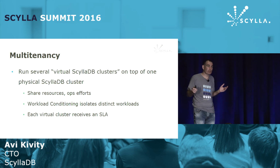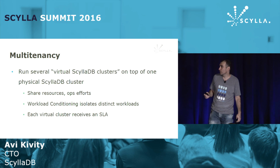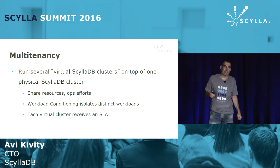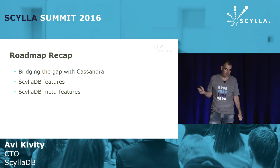And now when you do operations, you do them only on the physical cluster. So if you need to add nodes, you add nodes to that physical cluster, and all of the virtual clusters that share that physical cluster enjoy the benefits. And of course, you provide SLAs. You specify for each type of resource how much each virtual cluster gets.